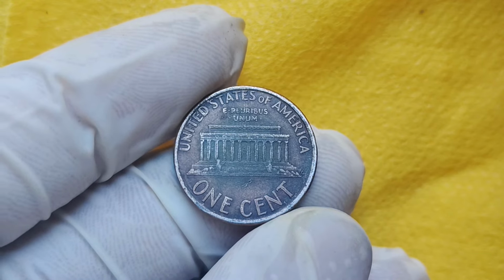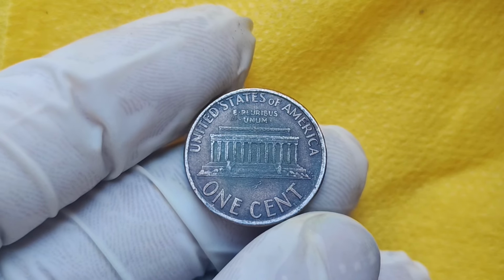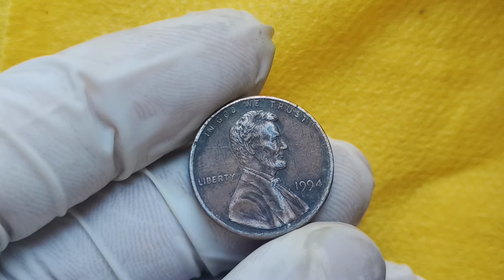Now, before you start flipping over every penny in your house, let me break it down for you. Why is this tiny, everyday coin worth a fortune?